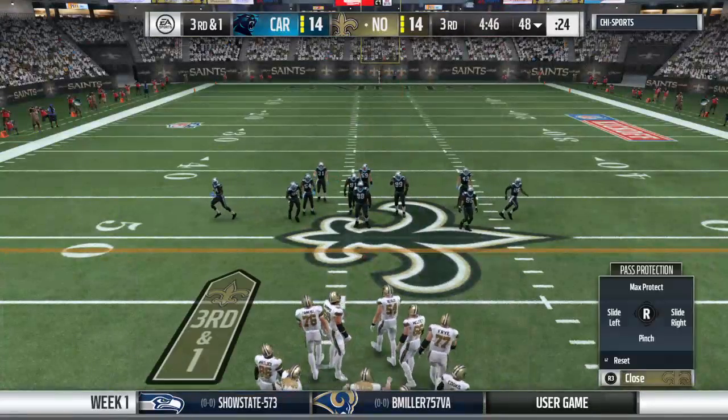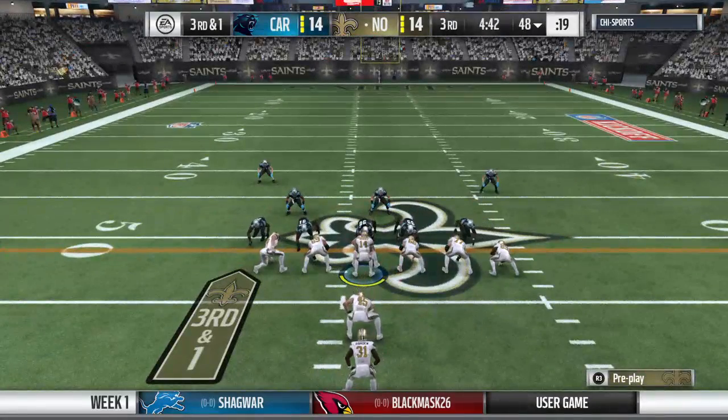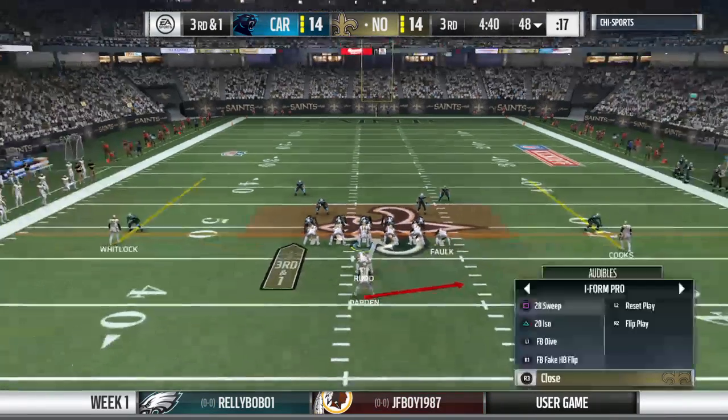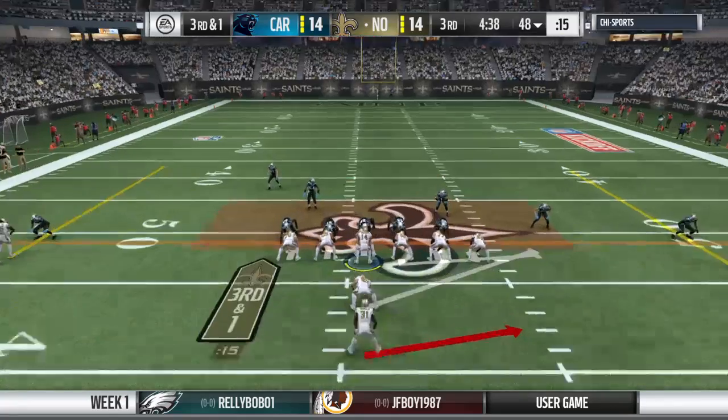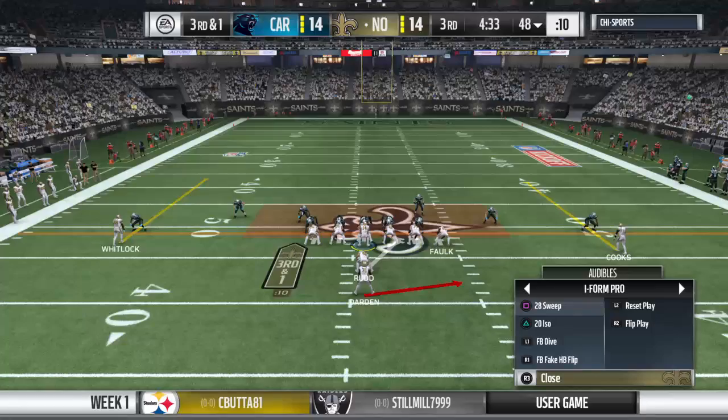And every time he looks up, somebody's there defensively. That was the same case on that play. All right, here we go. Boom, there it is. Detroit. Here we go now. All right, here we go. Green. Over. Watch him now.